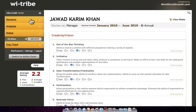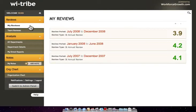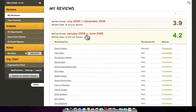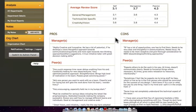Now let's go ahead and see how a review looks for a particular user. You can go down to the My Reviews section and here you will see each review which is done for this user. Detailed view will give you all the individuals who are part of this review, and by clicking the period it will give you a detailed report of it.